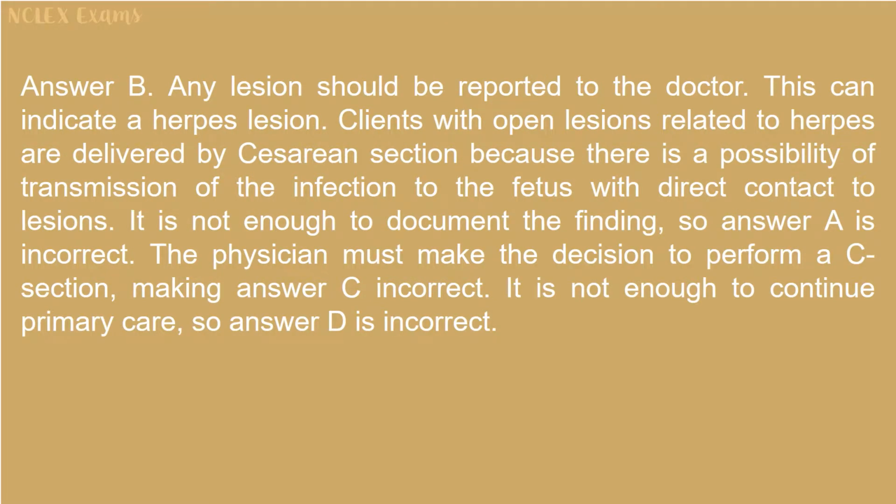Answer B. Any lesion should be reported to the doctor. This can indicate a herpes lesion. Clients with open lesions related to herpes are delivered by cesarean section because there is a possibility of transmission of the infection to the fetus with direct contact to lesions. It is not enough to document the finding, so answer A is incorrect. The physician must make the decision to perform a C-section, making answer C incorrect. It is not enough to continue primary care, so answer D is incorrect.